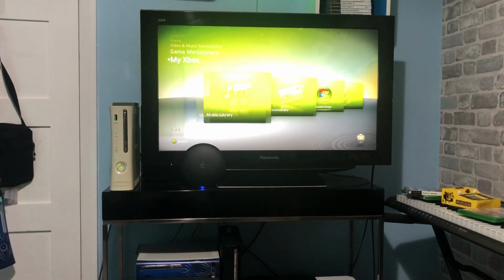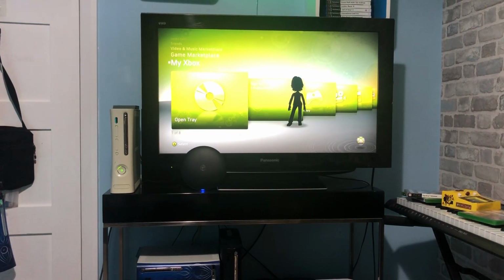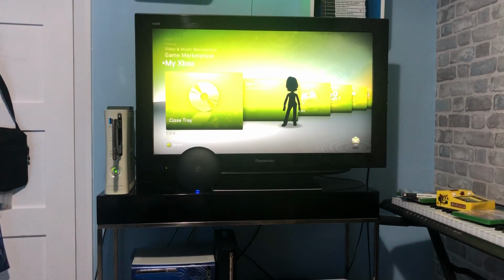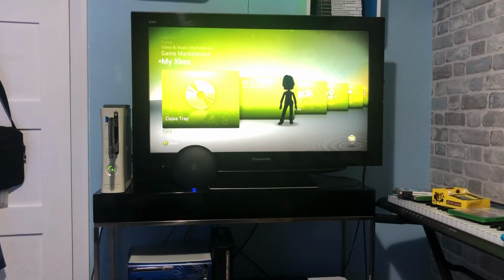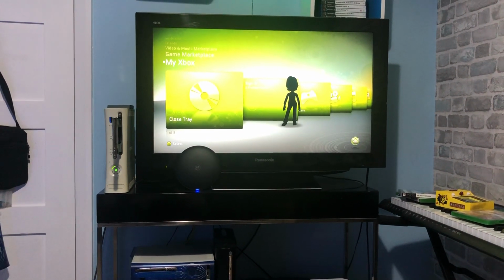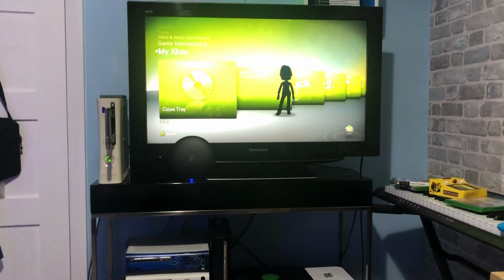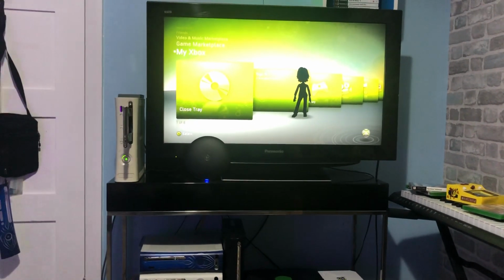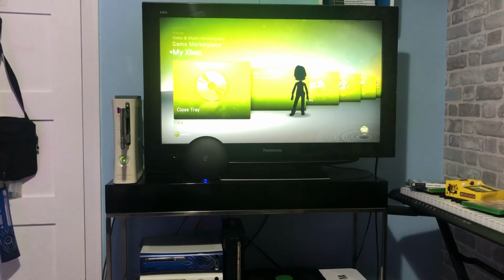So, here we go. It gives you the option to open the tray. And the tray opens quite well actually, because these Xbox 360s used to get stuck. But let me show you. Yeah, so this is a Falcon Xbox 360 here from 2008.